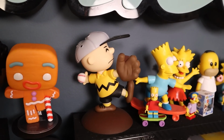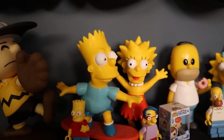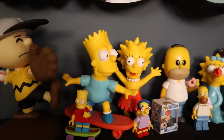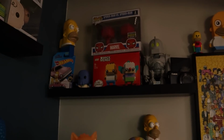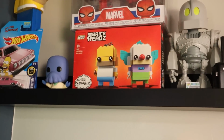So I do have some U2s, some Lego minifigures kind of mixed in here, guys, of the Simpsons. And I think that these figures are from like Burger King kids meal toys, if I'm not mistaken. I also have been into Brickheads lately, guys. So you can see in the background right there, we have Krusty and Homer Brickheads.